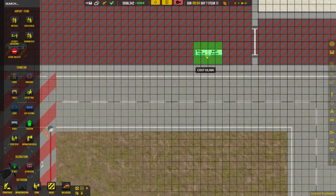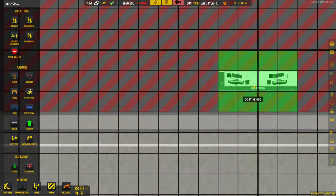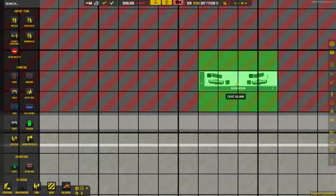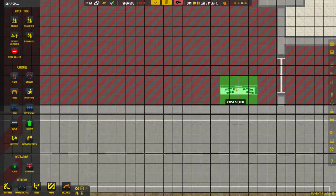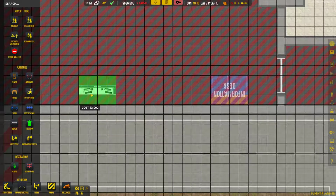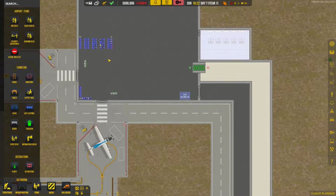They don't. I can't see what that is. Where's the... I think he has to go this way, doesn't he? Yep, so my people are here. Okay, so I'll put him right there. Info desk.